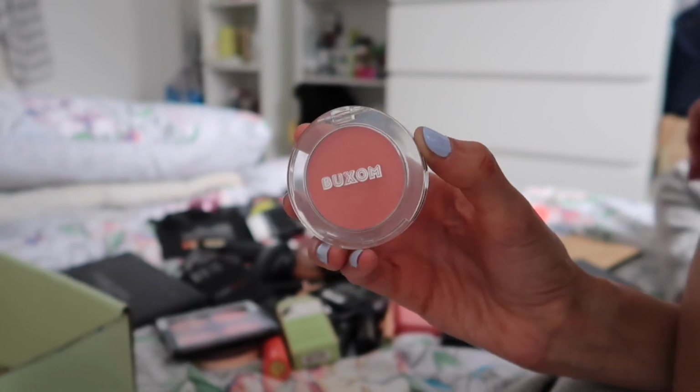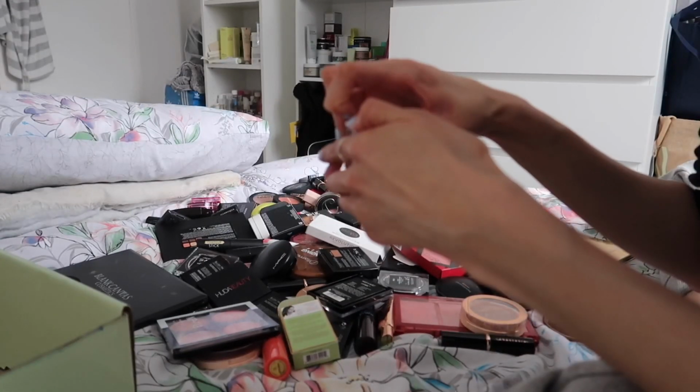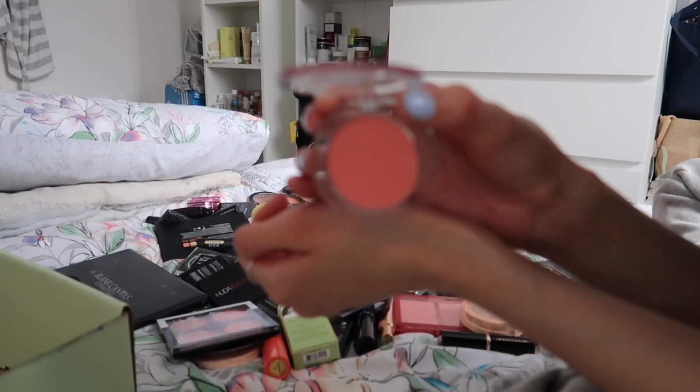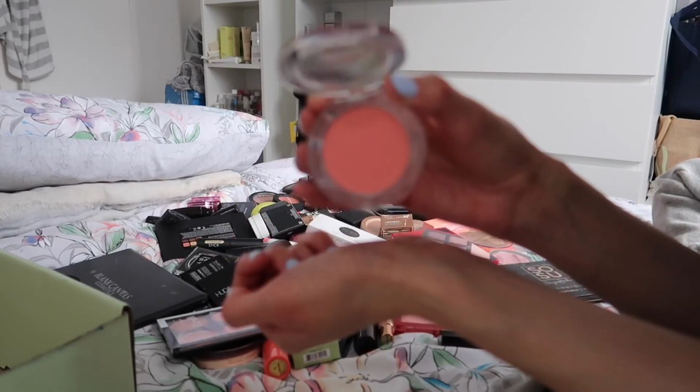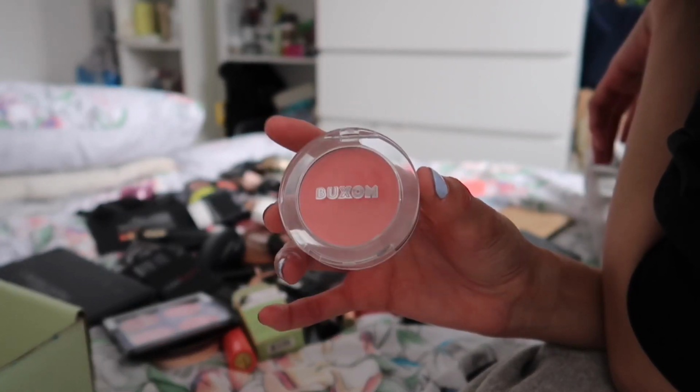So next we have here the Buxom Wanderlust blush, which I really like. This is the blush right here, as you can see. I will definitely be keeping this one. I really am a big fan of it, so this one I am definitely keeping.